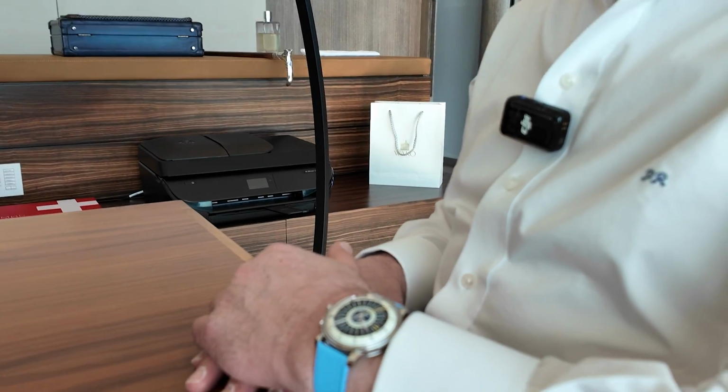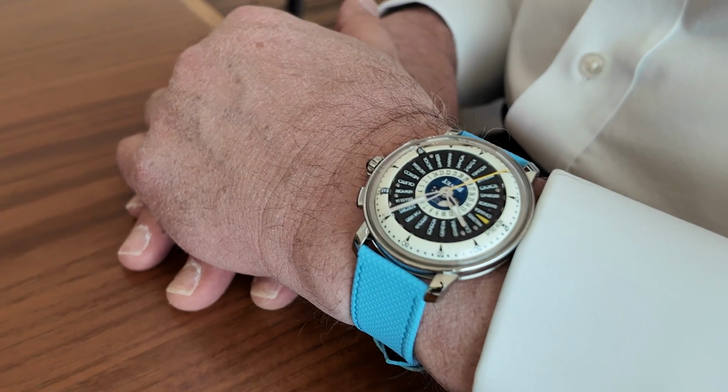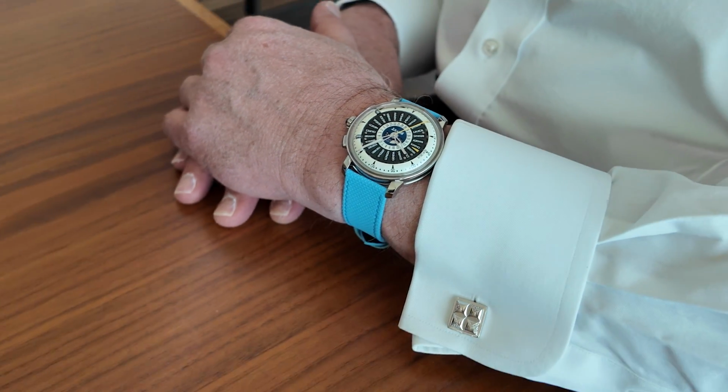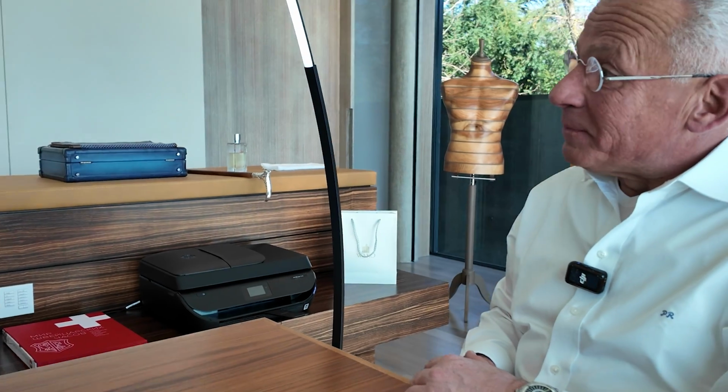I love the fact that you've done it in grade 5 titanium, which incidentally, bravo on the level of polishing and finish you have on this with this lovely dome sapphire. It wears like a really effortless watch. And you were saying that you can even use it a little bit during sports, is that correct? Absolutely. That's fantastic. Absolutely, and then there's another thing.